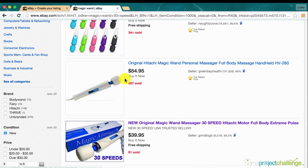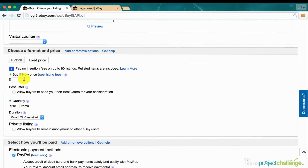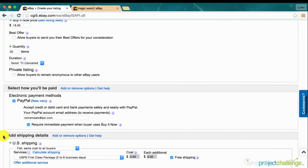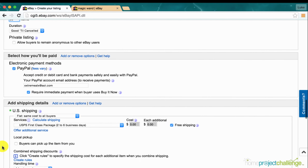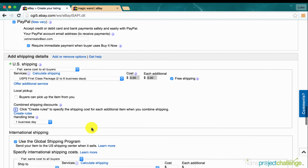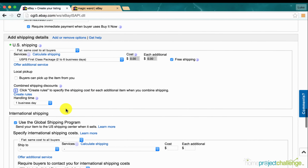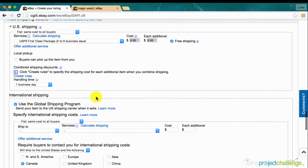Step 7, if you go back to our listing here, so we start out, let's say we start out at $18.95, okay? Way cheaper than the first one. Okay, let's just say we have like 50 of them. All right. And good till canceled. Require immediate payment. We've got all our shipping down. Free shipping. And we clicked, since it's 13 ounces, we already know the weight. We already know it's going to be first class. All right. Handling time, 1 day.